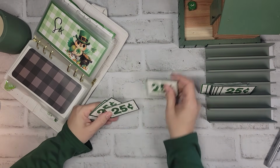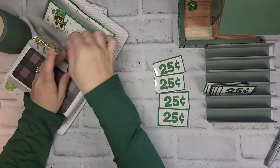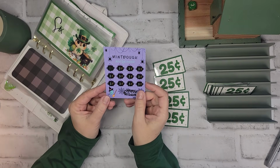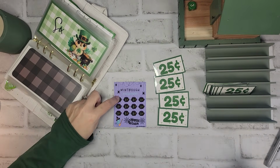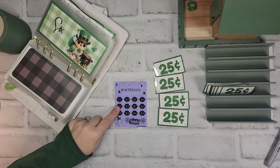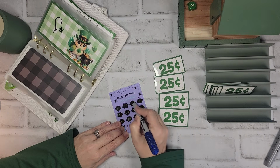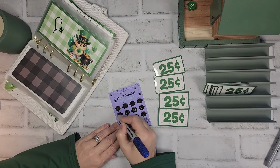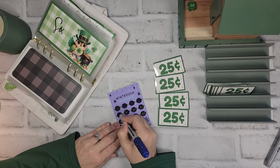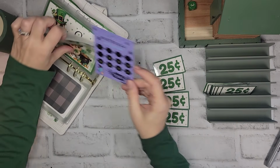All right, number 6. Number 6 got $1. And this one is from Mary Bell at Mint Dough. And we're just doing a quarter each little cauldron. So we can do 4 more. So 25, 50, 75, and $1. Perfect.